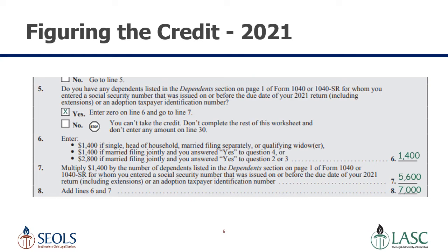When we add them together, $7,000 is the number for line 8.